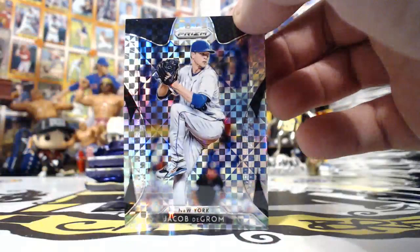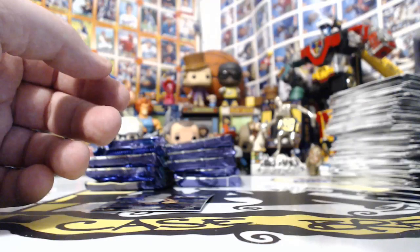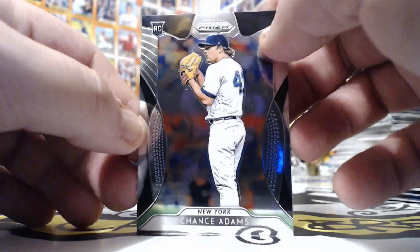All right, Aaron Judge, Lumber Inc. Jacob deGrom, New York Mets. Very nice. Power Plaid. Power Plaid Prism to 75. 58 out of 75. And Chance Adams. Tier 2.